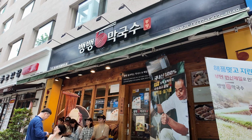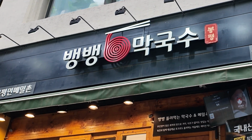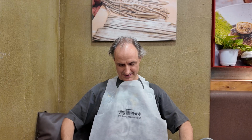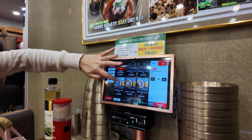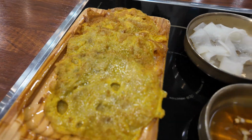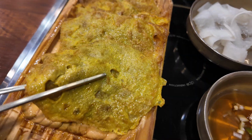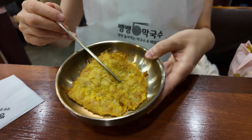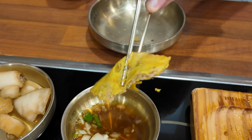All right, stop number 2. We're staying in Gangnam and we're hitting up BangBang Makguksu, Korean buckwheat noodles. I recommend the sesame oil buckwheat noodles and Korean beefcake set. The beefcakes arrived first, and you're supposed to eat them together with the noodles in one bite, but I can never wait that long. I dip them in the soy sauce and devour them within a few minutes.